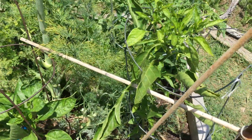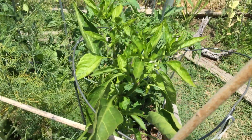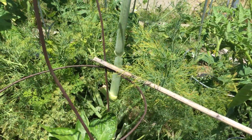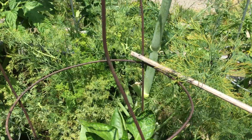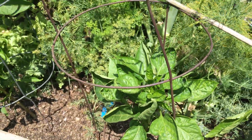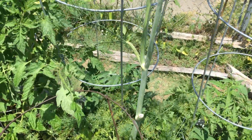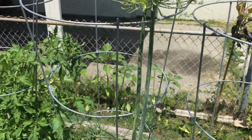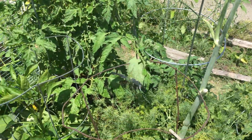The beds are doing really nice. I got 3 peppers on this side. There's one. And the dill is still in there. It's looking like it's about done, but I'm letting it go to seed, or letting it flower like this big stalk right here, and it's huge flowers. Yeah, it'll probably reseed and just drop down and grow again next year.